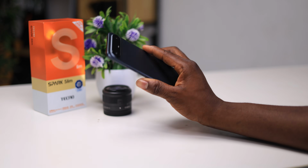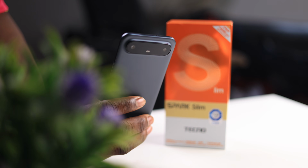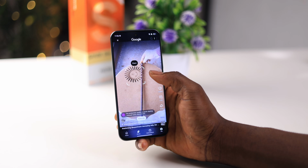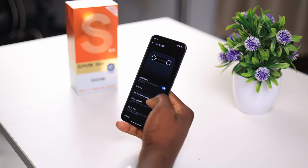The Tecno Spark Slim is the first slim phone that I came across this year, and now it's clear that Tecno was basically the first to deliver on that promise in 2025. The Infinix Hot 60 Pro Plus and the iPhone 17 Air are also quite slim, but the Spark Slim pushes the idea further with its interactive mood lights, bold futuristic design, and slimness that doesn't compromise on efficiency. So if you value slim, futuristic design and smart AI features over raw horsepower, then this might be the phone that makes you feel like you're holding the future.